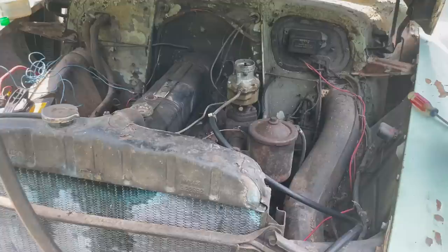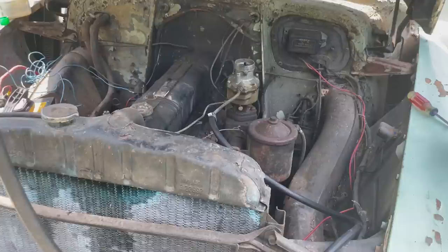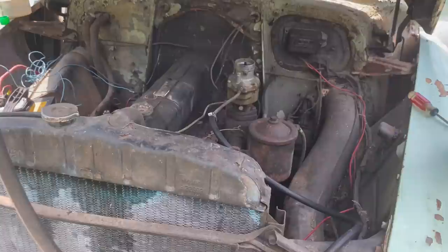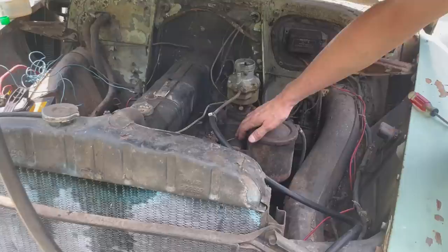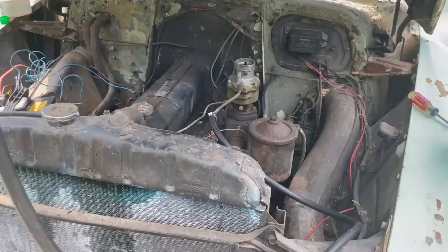Oil pressure is excellent. It's charging. Of course, the gas gauge doesn't work. You're going to have to wait a minute for the temp gauge. Wow. Incredible. Okay, I'm going to shut it down. Fantastic.